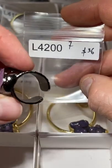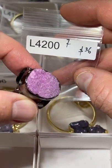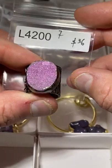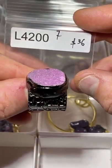Okay, Octopi Sky, that's a size 7. 4,200, what a number. $18. 420. I know, 4,200. It's 4,200 with an extra zero. It's 420. 420 for $18. You got to be kidding.